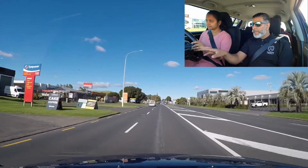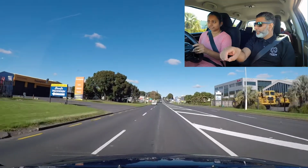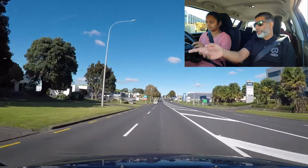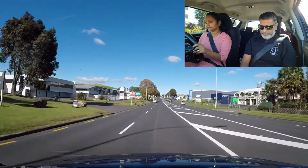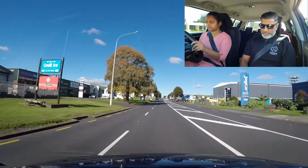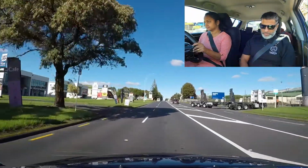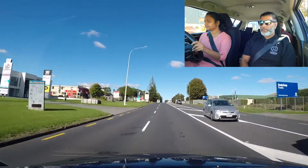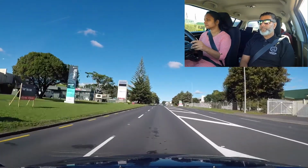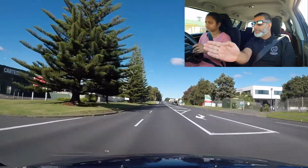Good. In terms of that, Leeja, when both lanes are free, then you can go direct into your lane. It's only when the left would not be free that you would move into the flush median. Okay. At the next street, turn right.